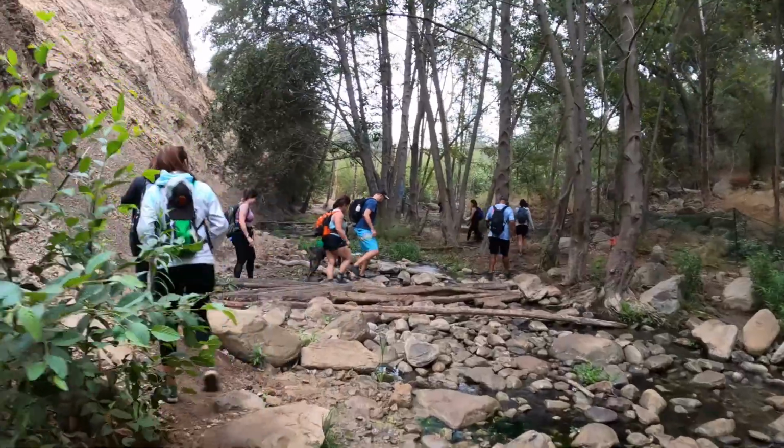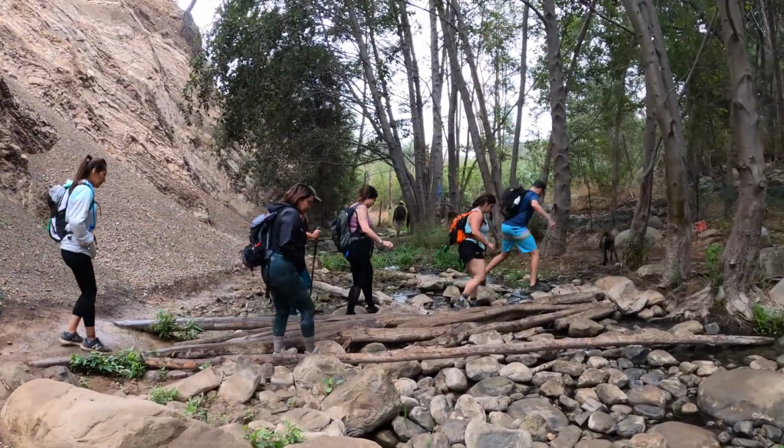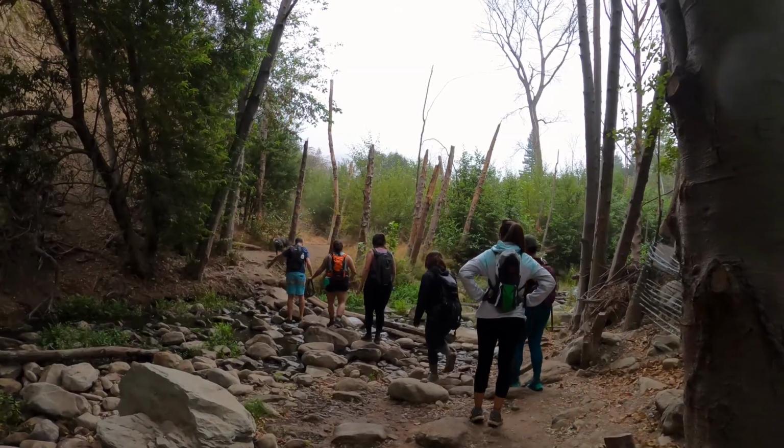A few minutes into the hike, you're going to come across your first stream crossing. Just continue upstream, and immediately after, you'll come across your second crossing.